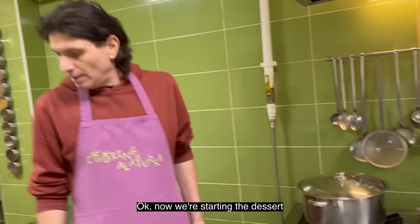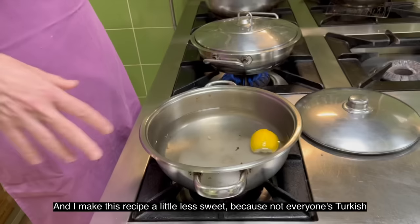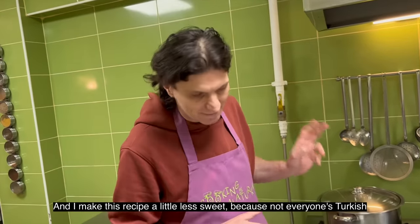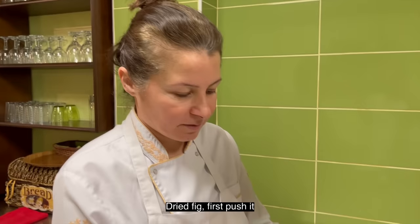Now dessert. We soak 3 parts of water, 1 part of sugar, some cloves, and half a lemon. And this recipe, I do it a little bit less sweet because not everybody's Turkish. Oh, I'm very Turkish when it comes to sweetness. I am not very Turkish when it comes to sweetness. Not many people are Turkish when it comes to sweetness.